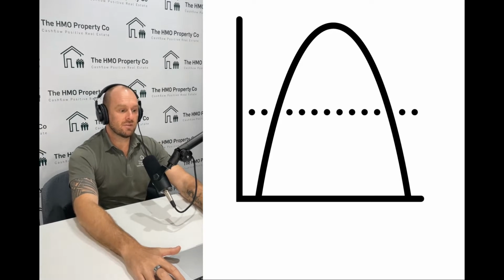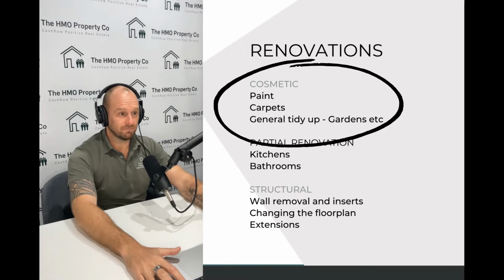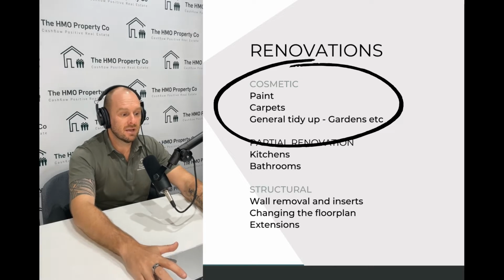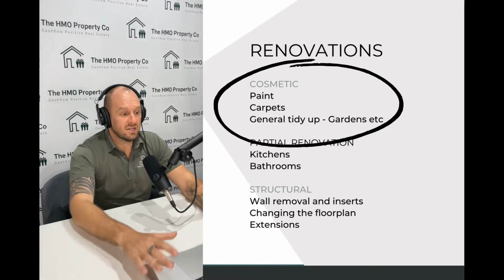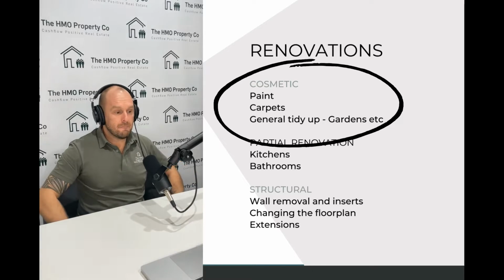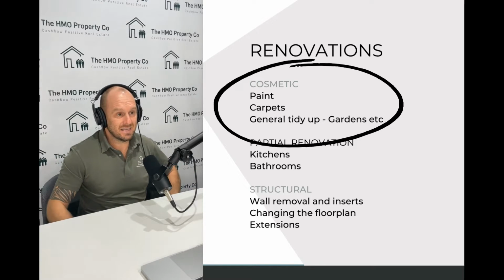But there's essentially 3 different styles of renovation. There's cosmetic, and these are generally a lick of paint, some fresh carpets. You leave the old kitchens and bathrooms in, and you just do a good tidy up. You just make the house look new again. Now, we've done a few of these. Nice and easy, nice and fast.